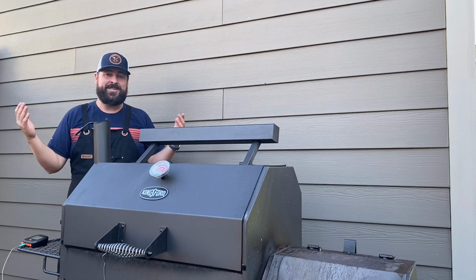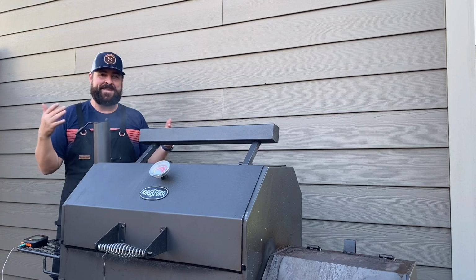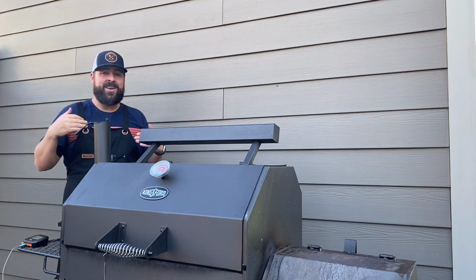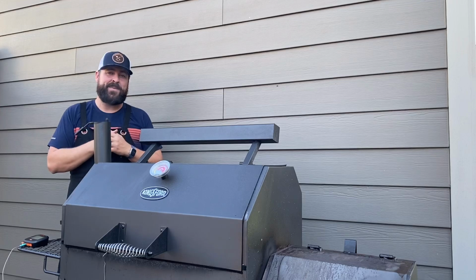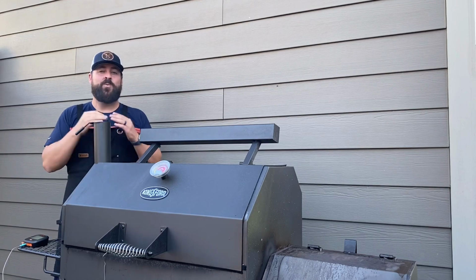Are you prepared to adapt your smoker to what needs to be done? Thanks for joining me on this experiment. I hope it helped answer some questions for you to try to experiment a little bit differently with your offset smoker.